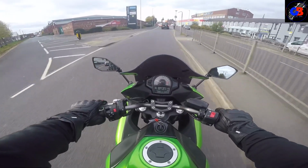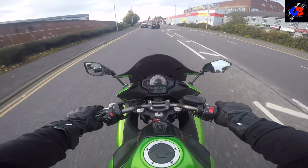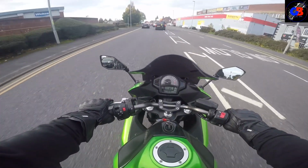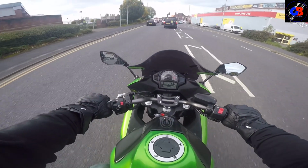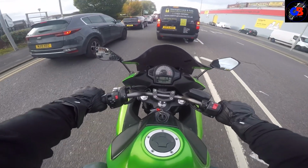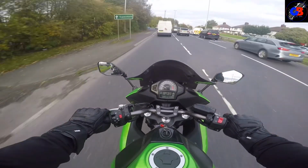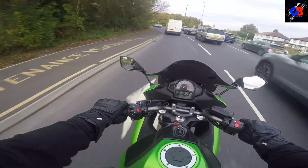This bike, albeit it's not that old, rides like you would expect a new bike to ride. Goes through the gears really nicely. Feels nice and comfortable. It picks up speed really nicely, this bike. In the blink of an eye, I was doing the speed limit.